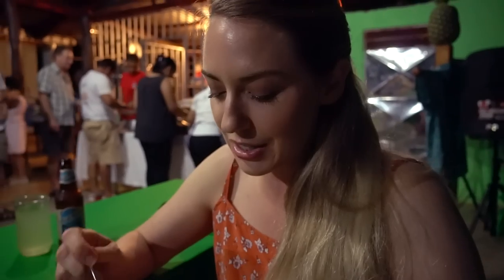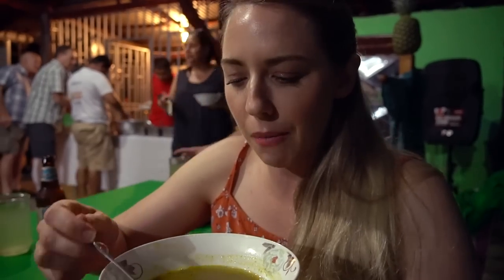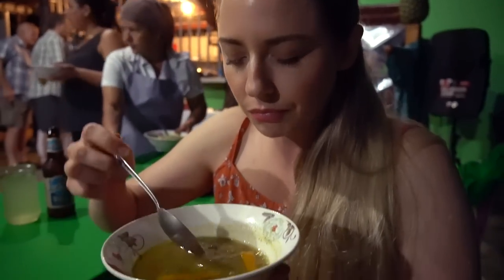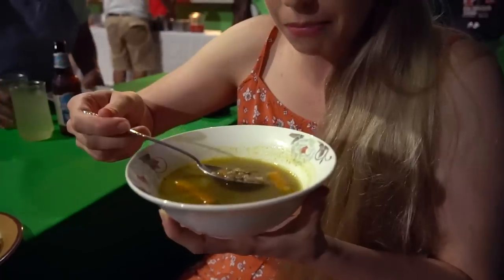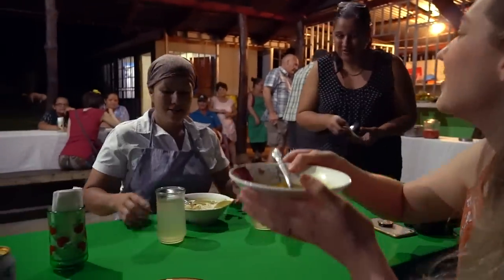I have the feeling tonight's gonna be wild. There's some local moonshine going around. Let's give this a try. Yeah, that's so good. It's really flavorsome. Lots of good herbs in there. Absolutely beautiful. Lentils, yum. Delicious. Delicioso! Gracias!